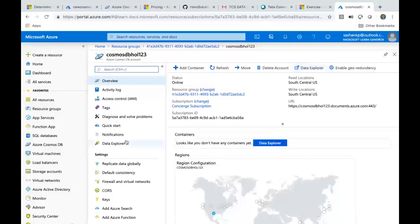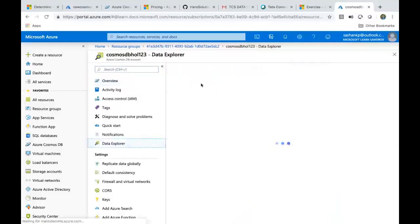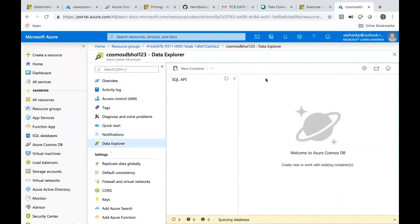Okay, so let's move forward. Now everyone is in sync, I guess. We are able to see this in the Data Explorer. We are able to see the empty pane here because we don't have any containers or DBs or anything else here. We didn't create anything yet. So now let's go and do it one by one through our command prompt.